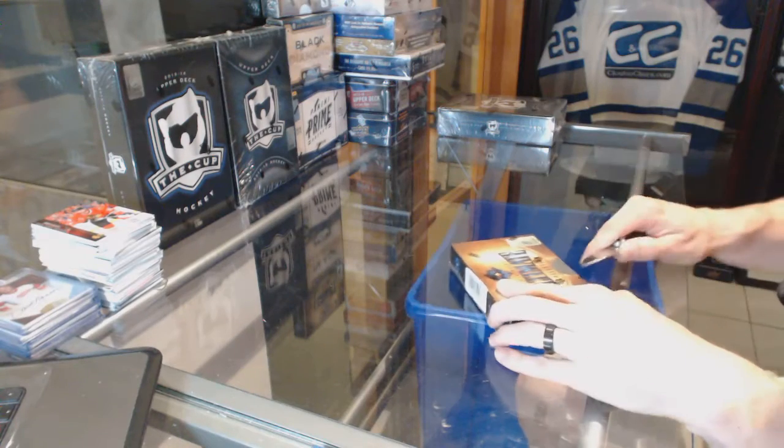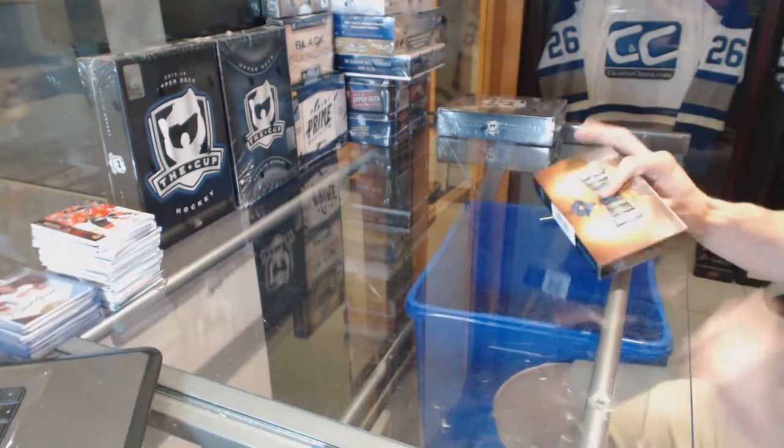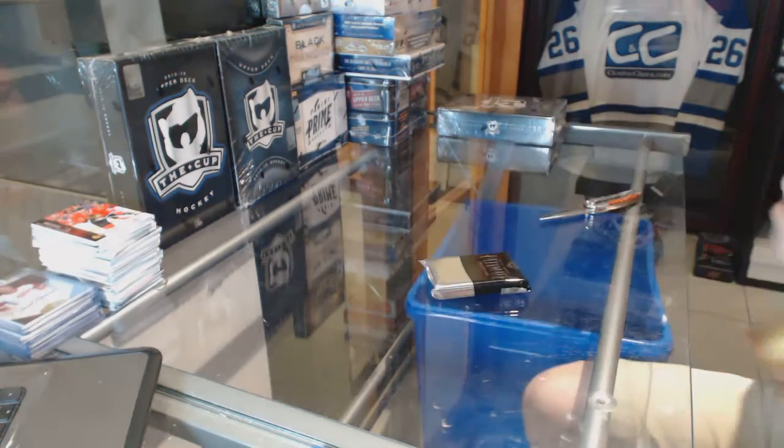Continuing on, CNC group break number 6436. We're on to the 15-16 Upper Deck Ultimate and 14-15 Upper Deck The Cup.